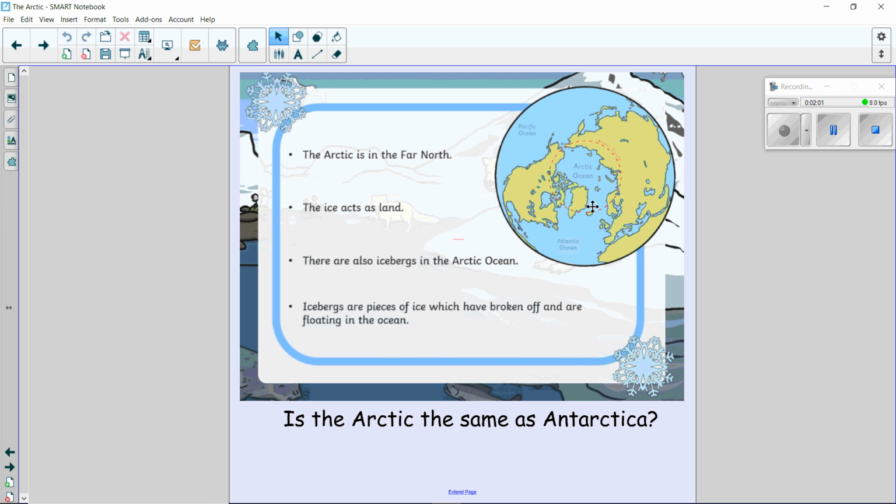So the Arctic is right at the top in the far north. And it's got so much ice there that it acts as land, so it's a frozen ocean. And there are huge icebergs in the Arctic Ocean, a little bit like Antarctica, because Antarctica had icebergs as well. Can you remember what icebergs are? They are, well done, big pieces of ice that have broken off and are floating around in the ocean. Well done.